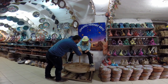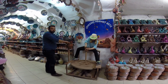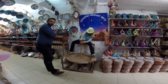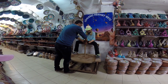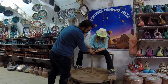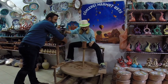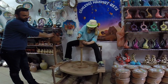We're at Cholmekchi Mammut Usta in Avanos. We're in a pottery shop here, and Paige is getting the opportunity to try a manual pottery wheel. No electricity. He gave an example of how to make a bottle, a vase. And then they had Paige squish it down and start again, make it look the same. I could tell you it doesn't look the same right now.